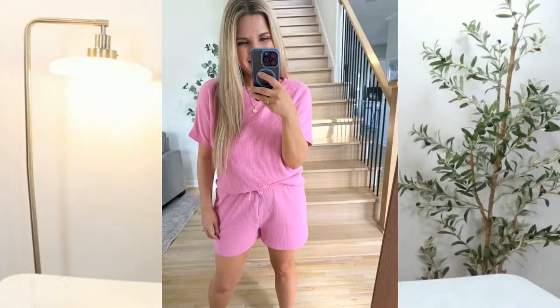Now, this next set is going to be, I think, my favorite one of the summer. And we know that based on how many colors I pick up. I have a little bit too many colors in this set. So first I have the pink one. This is a waffle knit short sleeve top. It comes with the shorts. I feel like the shorts are a good length. They have pockets, they have a drawstring. Really comfortable. I also have the purple one.